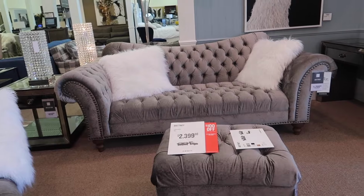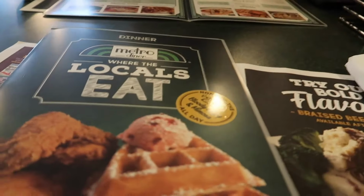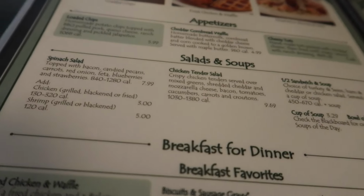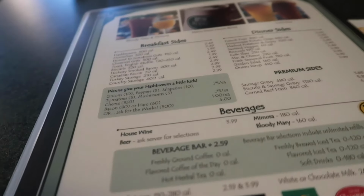Yeah, this is nice. We out to eat right now. We are at Metro Diner. I seen this earlier when I came to get some coffee, so I talked my friend into coming back here so we can try some strawberry butter. Oh, let me see what I got on the menu. You know, we ain't gonna go to Elsa's table. We'll go. Oh, we can go.